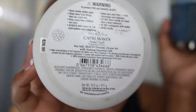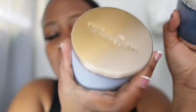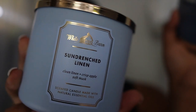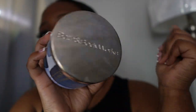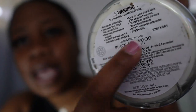Is it upside down, or it's probably upside down? So you'll see some of them say, you know, by White Barn, and then on the lid it will have White Barn. And White Barn does this really cute packaging that I like, right? But some of them will be just by Bath & Body Works. So the top looks kind of, you know, funny because I've had this candle since Christmas, and it's the middle of May. But yeah, this one is by Bath & Body Works.